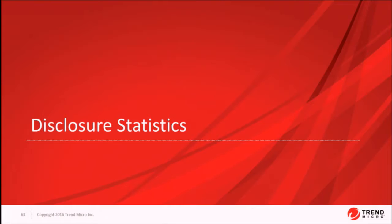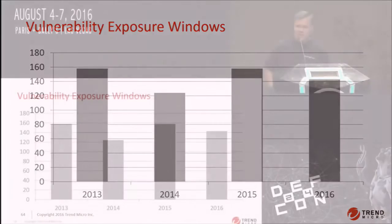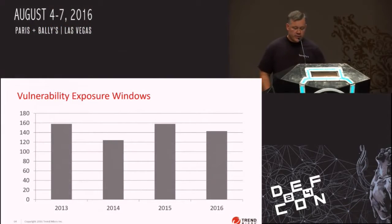Yes. So we wanted to give you an understanding of how long it will actually take to fix a vulnerability when you find one. Kind of talk about the vulnerability exposure window. So we took all of the HMI vulnerabilities that we've received in the Zero-Day Initiative program, over 250 now, and looked at how long they actually took. And if you look at the last 4 years, it's not exactly trending down.